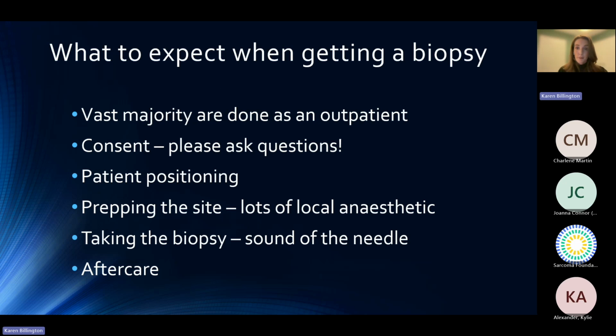So what to expect when you're getting a biopsy? The vast majority of these are done as an outpatient. If you come to Auckland Hospital, you will come to our day ward, where you'll be met by one of the nurses, and you'll be admitted onto our little ward. There's about 8 beds.